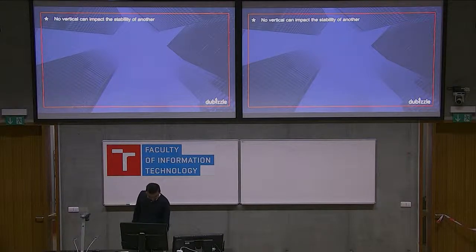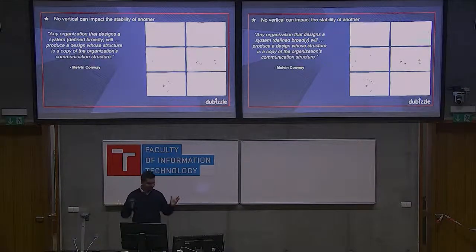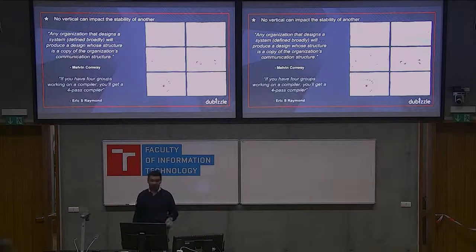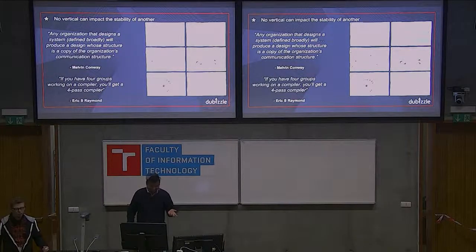Oh, absolutely right. Conway said that any organization that designs a system will produce a design whose structure is a copy of the organization's communication structure. He said this in, I think, 1967, and submitted it to Harvard Business Review, and they rejected it. But I think in the 2000s, Harvard Business Review managed to do a survey and was able to prove Conway's law. Also, Eric Raymond says the same thing, that if you have four people or four teams working on a compiler, you will get a four-pass compiler.